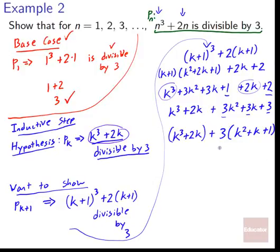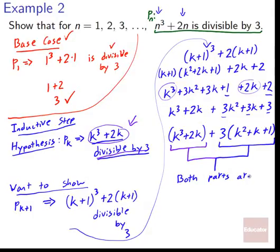Now at this point, we realize, hey, look, by our inductive hypothesis, we knew that k cubed plus 2k is divisible by 3. Furthermore, we've got 3 times k squared plus k plus 1. Anything that we multiply by 3 already has a factor of 3, so it must be divisible by 3. That means both parts that we're adding together are divisible by 3. If both parts that we add together are divisible by 3, then the entire thing must be divisible by 3. I can divide this thing by 3, I can divide that thing by 3, so even when we put them together, I can still divide the thing by 3.